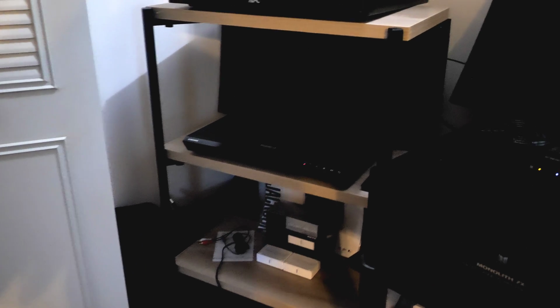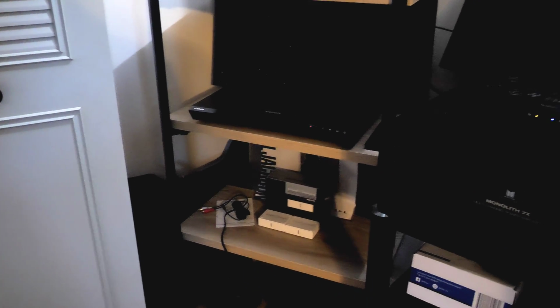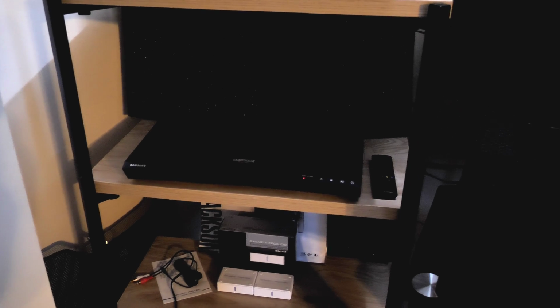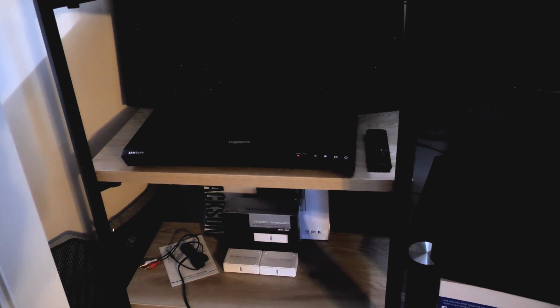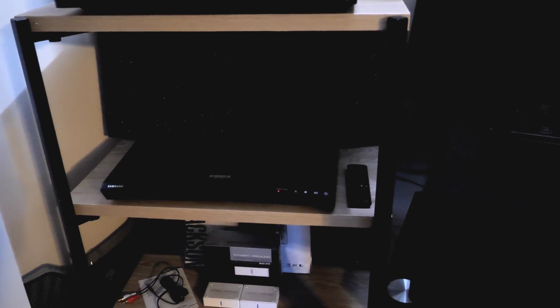It's a very good Samsung 4K Blu-ray player that allows me to watch 4K Ultra HD Blu-rays. That's exactly what I want right now. It's been a great Blu-ray player. I've been forever thankful for that gentleman who decided to just up and send it to me. It was a blessing to have people like you out there, and I've been using this all the time.